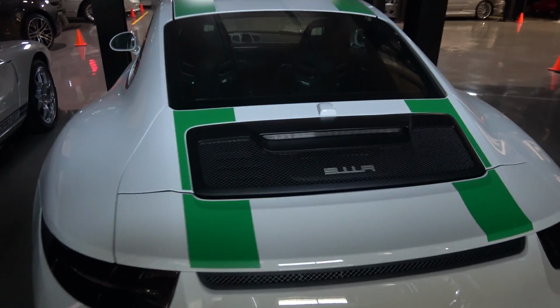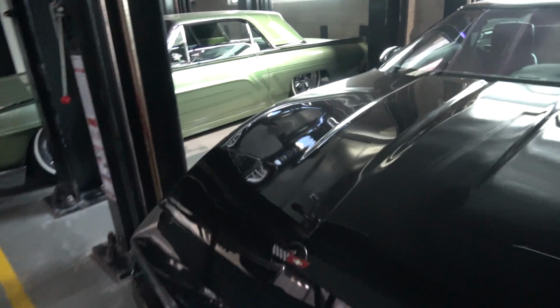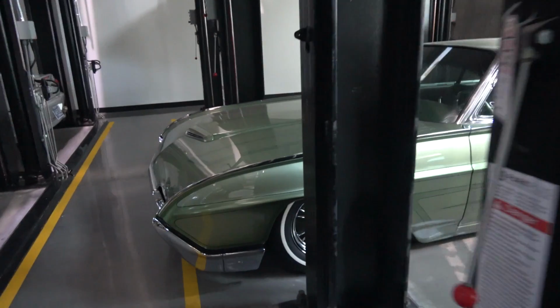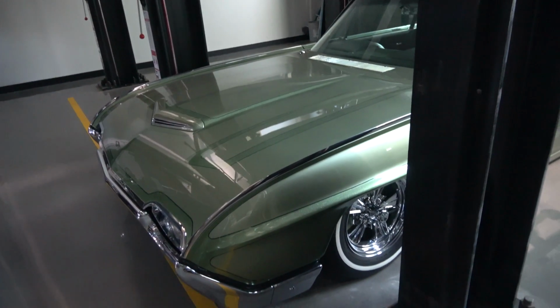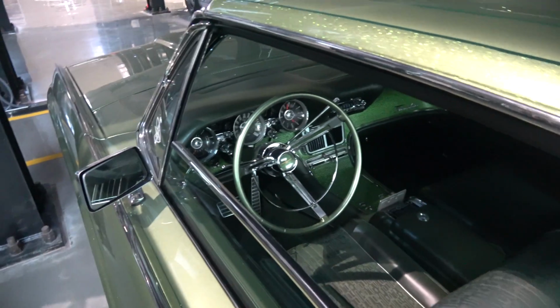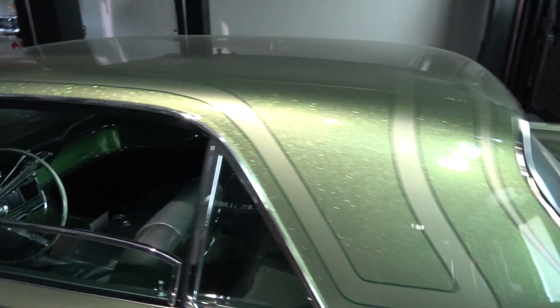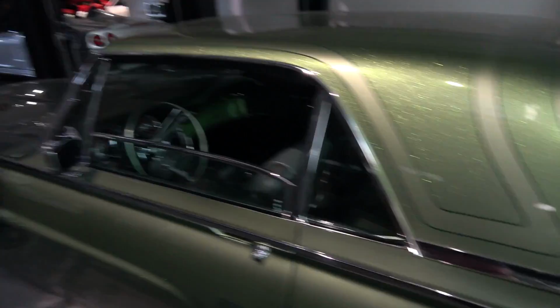Just come on, I'm just imagining when I'm done with my house, this being my garage, having this, and just, yes, garage goals for sure. ZR1. This is a custom lowrider. It's totally not me, but I love the work that goes into these, because they always look awesome. And they make for awesome movie cars.